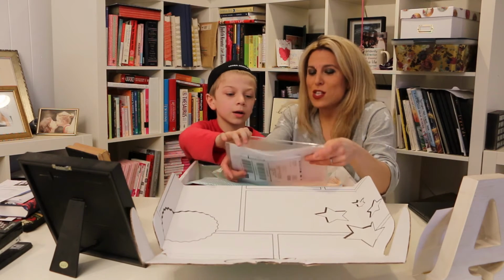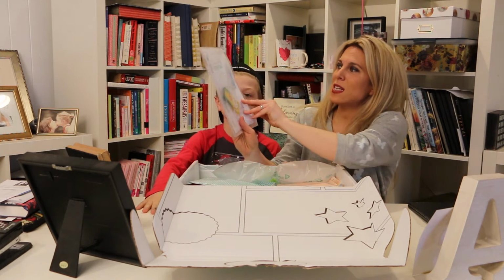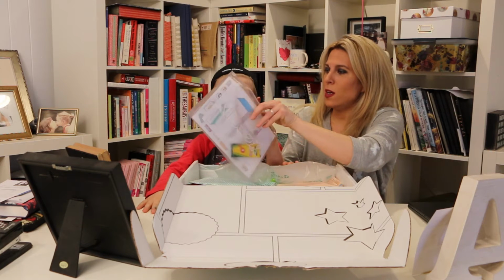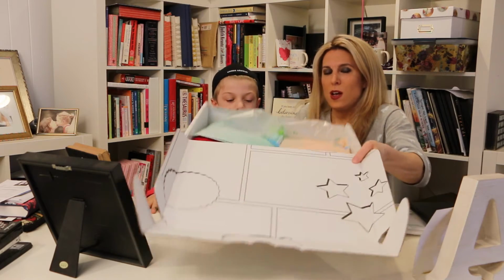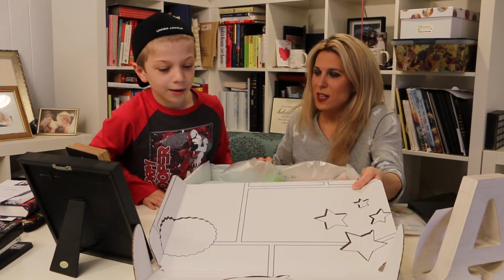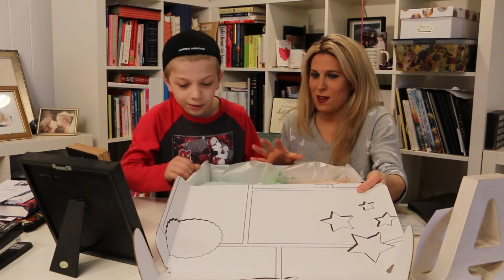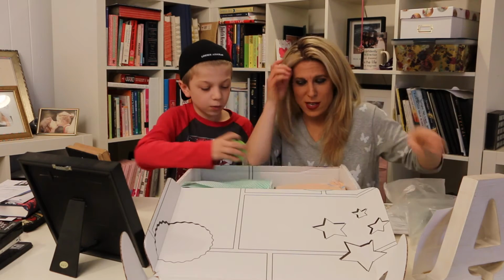Wow. So Henry, this is the cool thing. Let me show you this first. So this is what we got. Inside first it says Henry's box, and then there's crayons included. You know what it is, Henry? This is how cool this is. You can turn the box into something and draw on it. See inside the box how there's lines and there's a star. So you must be able to turn this box into something cool. Is that neat? All right, so that's a huge bonus.